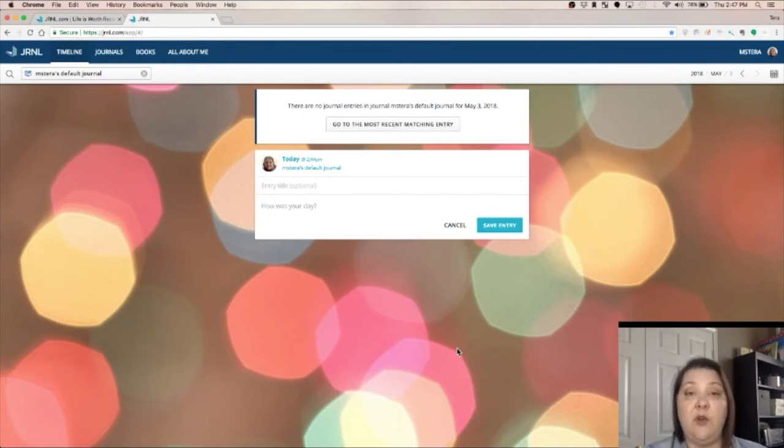My app on my phone, my app on my iPad, and the web version of this all sync together. I don't have to go in and click some button. I don't have to wait for it to happen once a week. It just does it in the background. I don't have to think about it. I don't have to worry about it. It happens, and I'm able to access my journal at any time between any device. And again, it's for free.